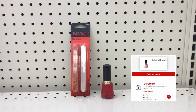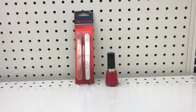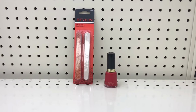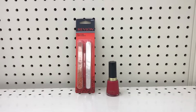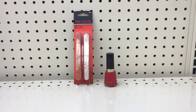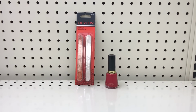If you have that $4 instant CRT we received last 2 weeks, I printed mine out, so it's going to expire on Saturday, but my store still accepts expired CRT up to 2 days. Use the $4, it's going to drop it down to $8.48. Pay that and get $5 back, making both items $3.48 or $1.74 each. And this can also be a good filler item.